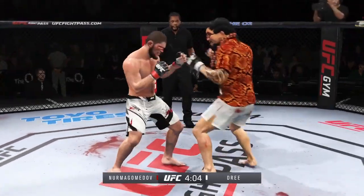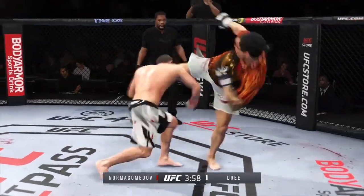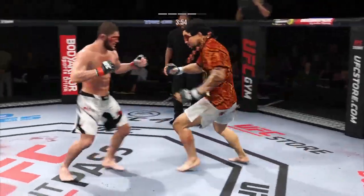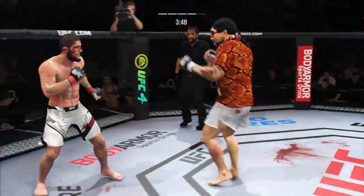Look at him drive his shin into his opponent's body with that body kick. All right, he engages in a single collar tie here. Tags him with the overhand. Big shot to the head. Messed up really bad. Well done to catch the kick. We'll see what he can do.